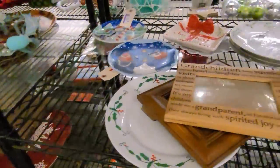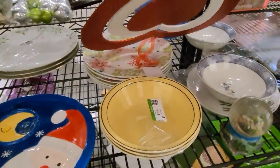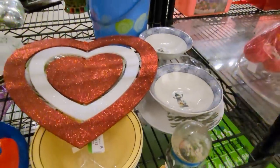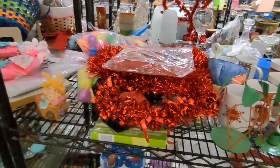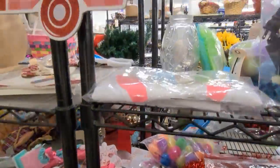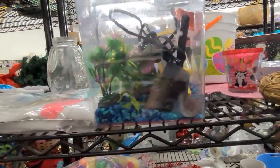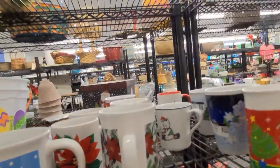Plates and platters and wall displays, frames. This aisle seems to be the overflow for the other side. Mugs. There's a fish tank here. As I say, you never know what you're going to find.